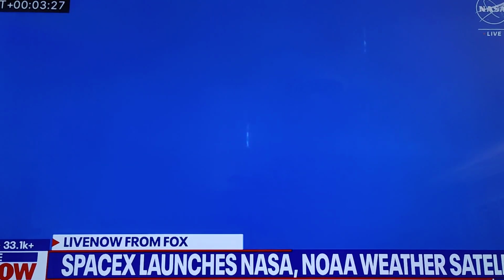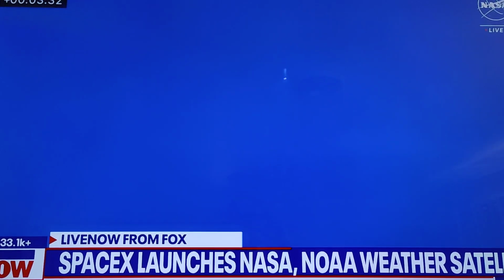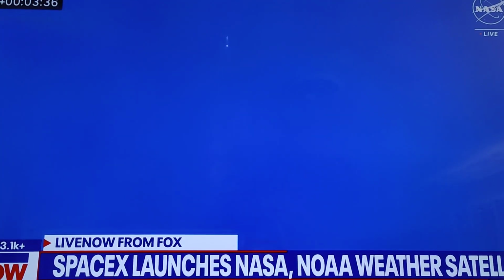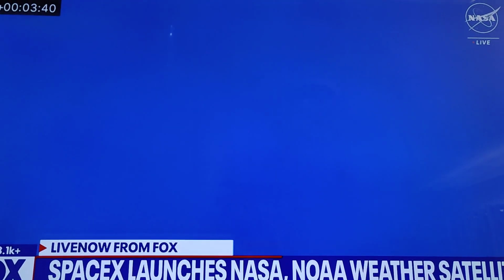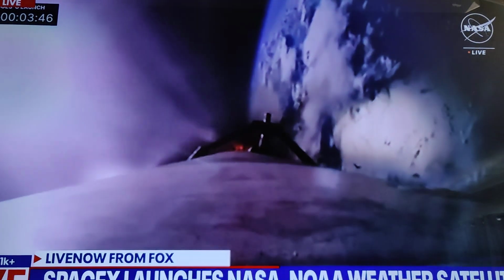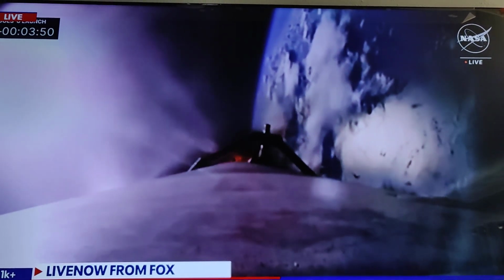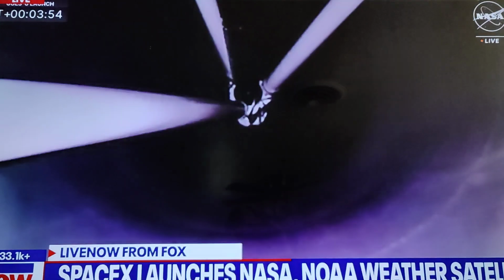We're about 26 seconds away from main engine cutoff and the center core separating. Once the center core separates, we will then have MVAC, which is the Merlin vacuum engine for space, start up and get ready for what we call SES-1, number 1. Today we had 3 burns for this mission to get GOES-U on its way. This will be the first of those 3 burns.